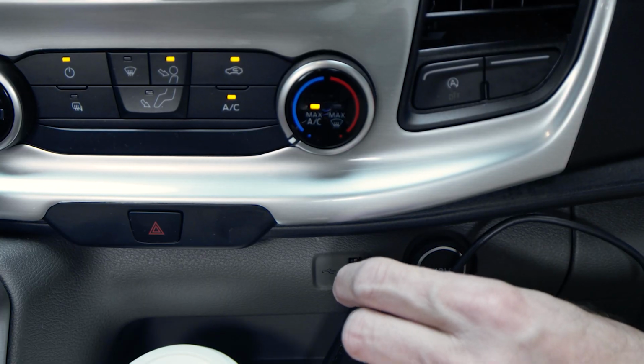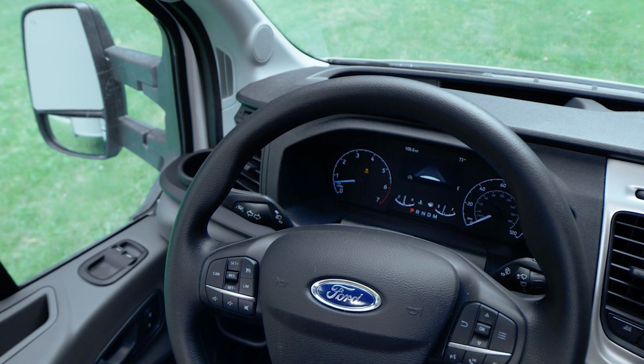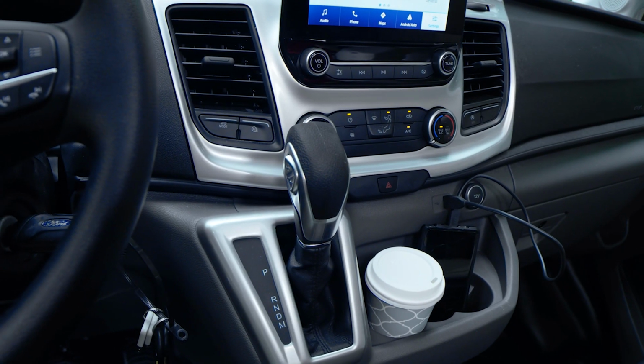We also have a number of charging ports. You have a USB down here, and you have one up on the dash, as well as some 12-volt chargers. A lot of storage up here, places for change and sunglasses and maps and more cup holders than you could possibly use, and one heck of an infotainment center, because this does it all.